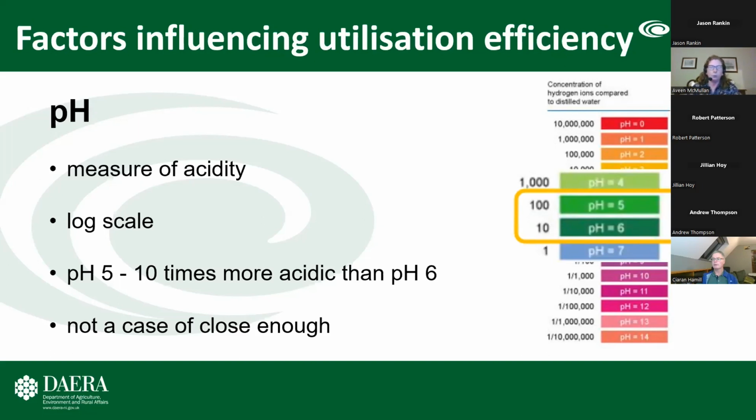And what I want to point out here is that some farmers will say, oh, my soil pH is 5.8, it's close enough. But it's not really, because when you consider that that's an average across the field, you could have areas of the field sitting at maybe pH 5.4 and 6.2 in a full range, and your average of 5.8. So the difference in those areas can cause quite a significant difference when you look at it on the logarithmic scale. Next slide, please, Jason.